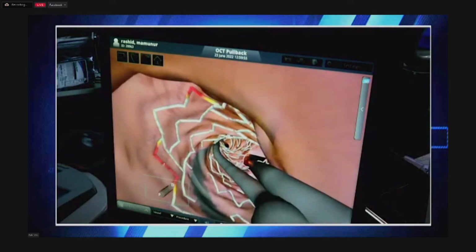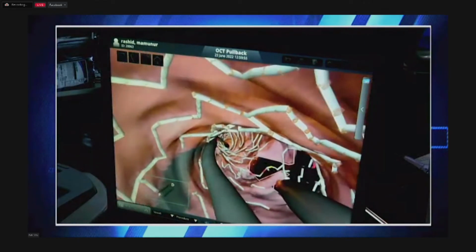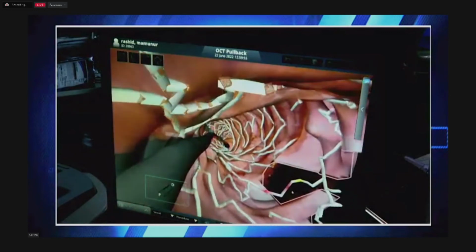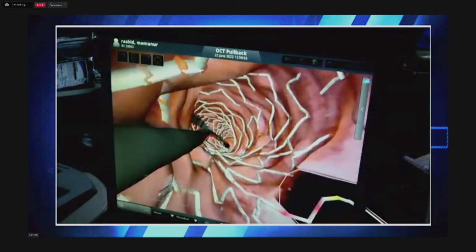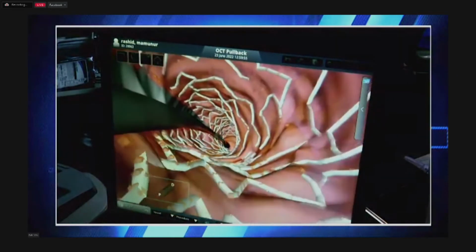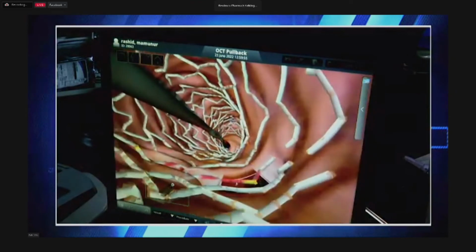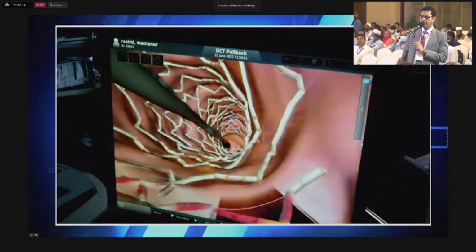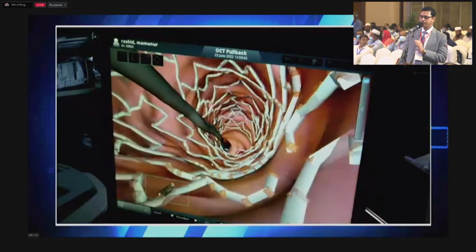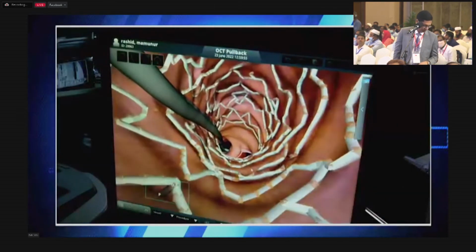Dr. Asad, the diagonal, I do not think that there is any logic to see the FFR in the diagonal. No, I don't ask you, sir, the FFR of the diagonal. I ask you, sir, there is a Medina 011 class lesion in the LAD also. So should you consider the FFR for the LAD just distal to the deployment of the stent, sir? LAD. Yes, sir. Okay.